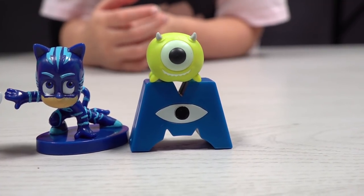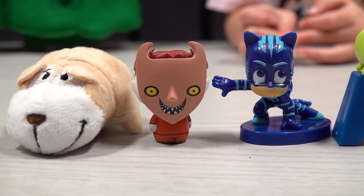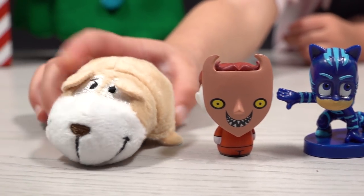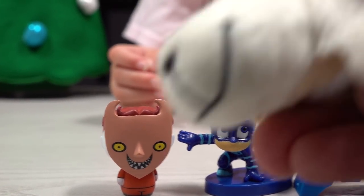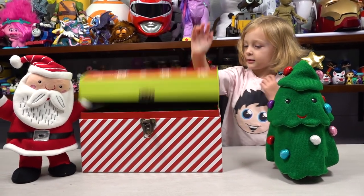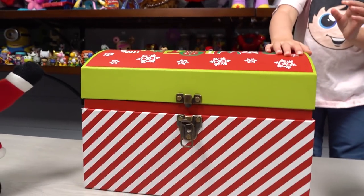Oh, I really like this swimsuit. It's really cool. And then we get Catboy. And then we get, well, I always forget their names, but definitely one of the troublemakers in Nightmare Before Christmas. And then we get our Flip-A-Zoo, which is a dog. Let me flip him one more time. And to a polar bear. Oh, we're all done. All done. Okay, oh no, you slammed his arm in the, no, let me go. All right, shut it. There we go.